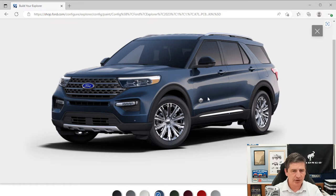Oh, forgot to mention, do have this King Ranch logo on the door. About the only trim that you're going to see any kind of logo on the door is this King Ranch edition, which is really special for the vehicle.